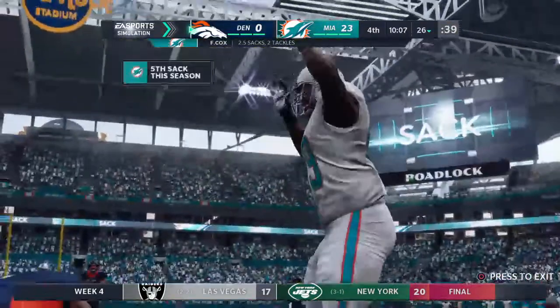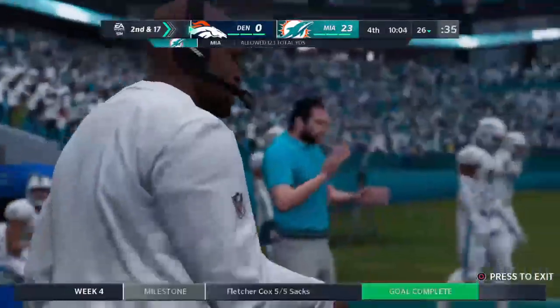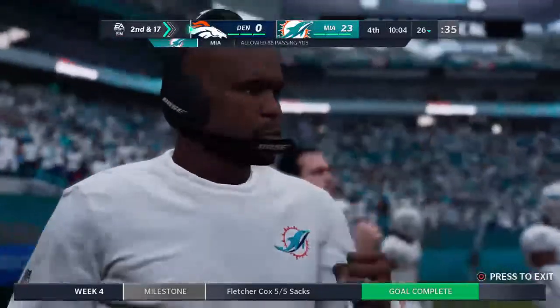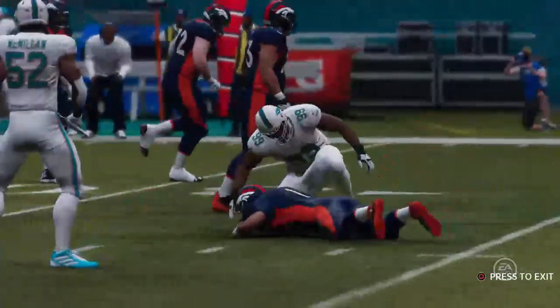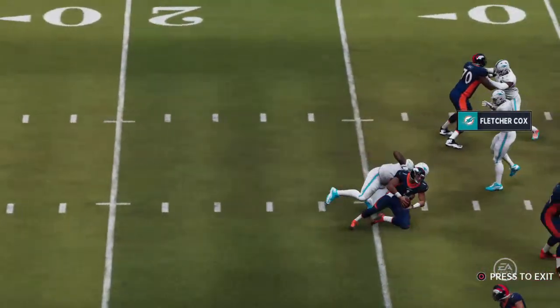And the Dolphins rush gets home. Down he goes. Fletcher Cox able to record his 5th sack of the season. A rookie QB struggling, gets thrown down to the ground there. But, you know, maybe this game, it's not over yet, but maybe this game can be a learning experience for him. So many different things that he has to pick up on.